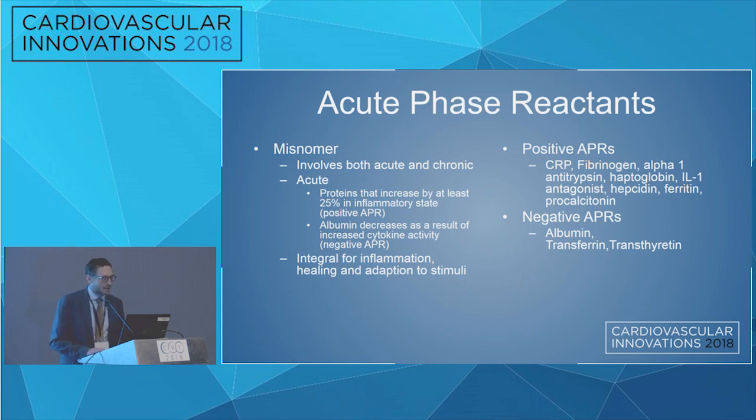But acute phase reactants, what I'm really here to talk about, it's kind of a misnomer. We are measuring both chronic and acute. So CRP is more for acute inflammation, SED rate maybe more for chronic inflammation. But these are proteins that may increase by more than 25% in the setting of inflammation. It's important to note that there are positive APRs and negative APRs.